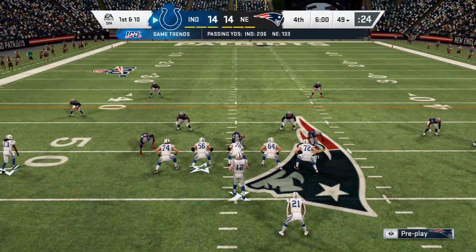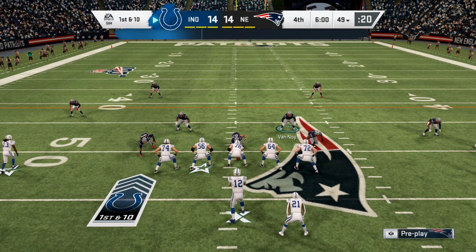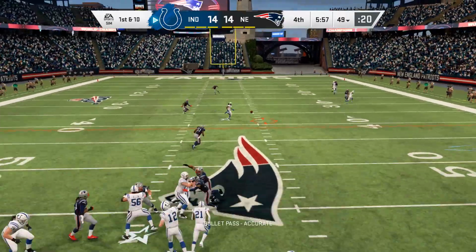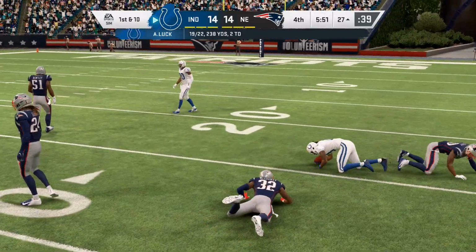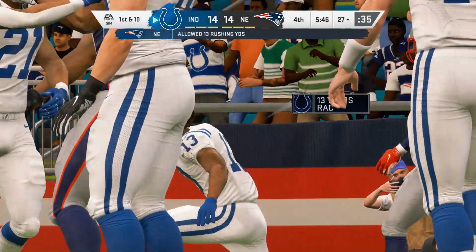Here we go. On 1st down, Luck. Over the middle here, it's Hilton. And he'll go down, but not before getting this inside the 30. 25 yards there on the catch and run.